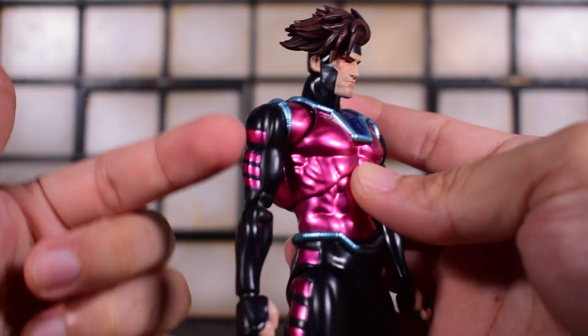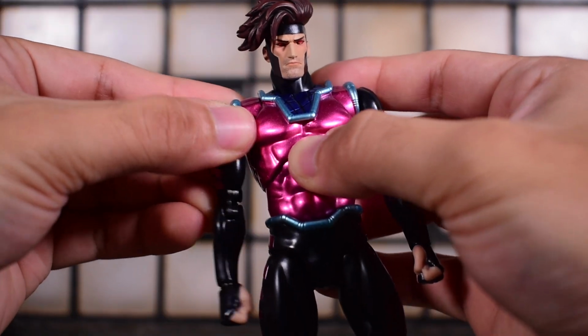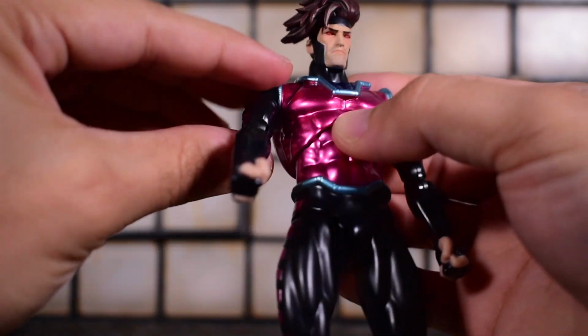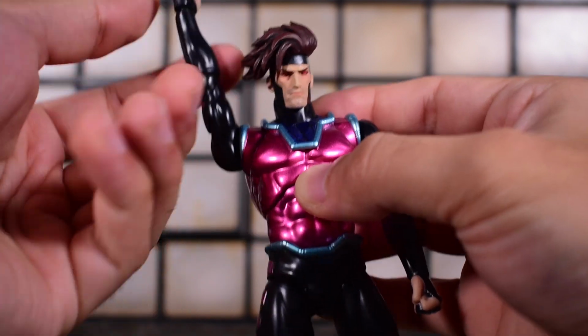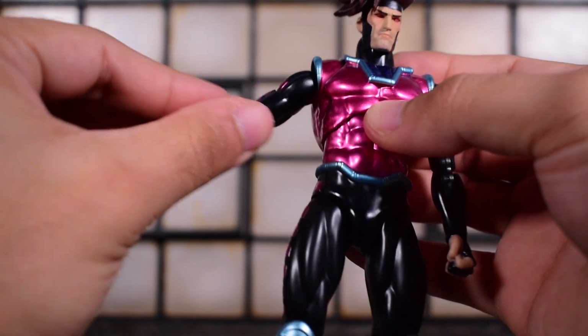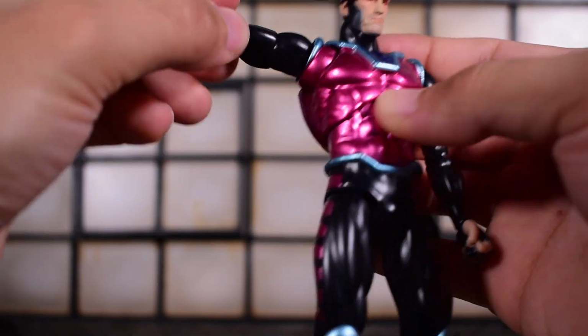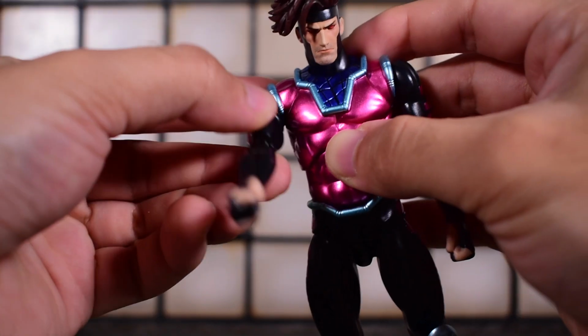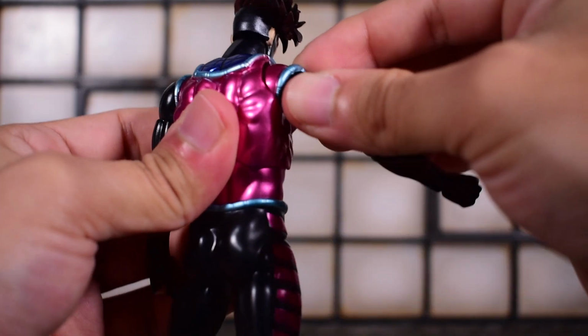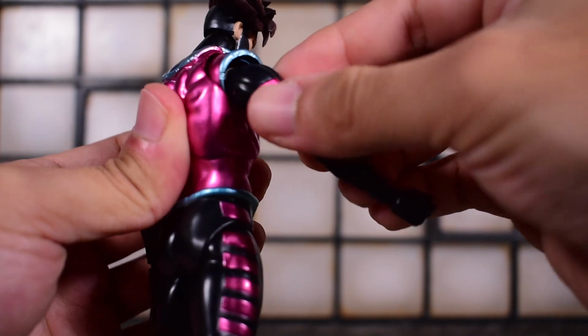Then we get the arms. You can see we do get some butterfly joints here. This pretty deep socket for the shoulders, so it allows for a lot of range. Arms do go up, they go down, in and out pretty nicely. Back down, you can see how that whole socket kind of works. I guess, you know what? I guess technically it's not a butterfly joint, although it looks like one. It's more of just a big giant socket.